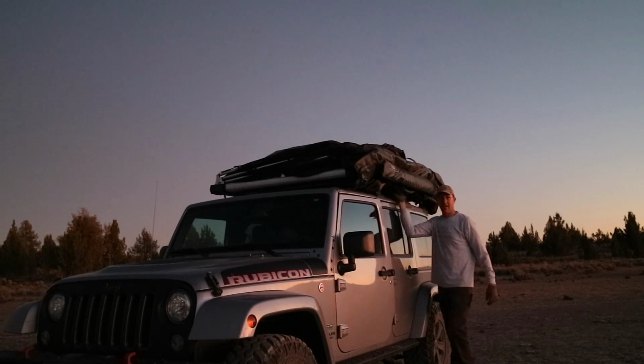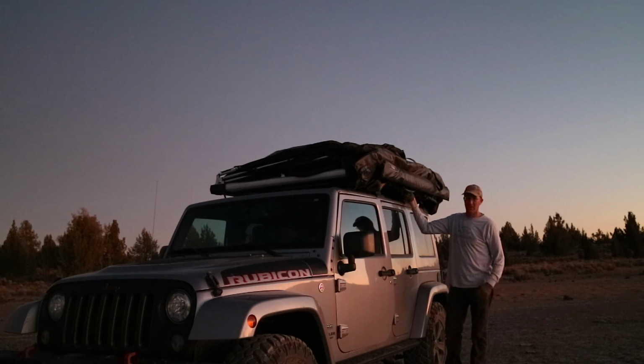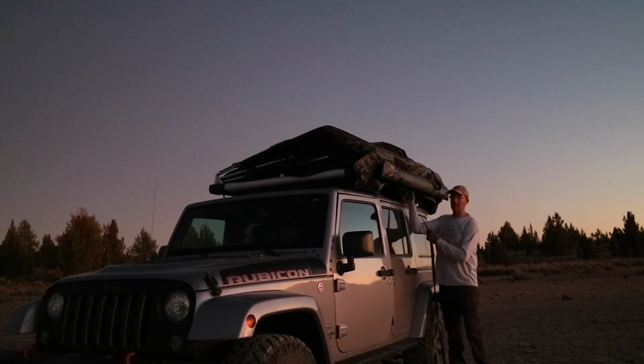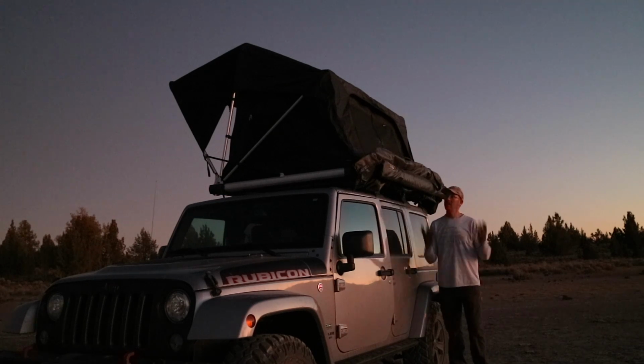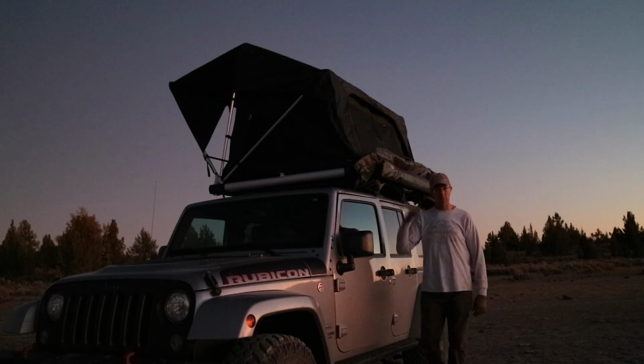All right, so this tent has a really cool prototype feature that soon is going to be available on all Adventure Series tents. This tent is equipped with a gas strut system, and that means to deploy it, all I do is pull this little latch right here, and the tent deploys. That's it. It's that simple. The tent's all set up, and all I have to do now is go put my ladder up.